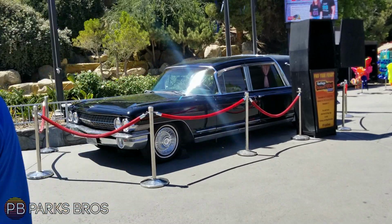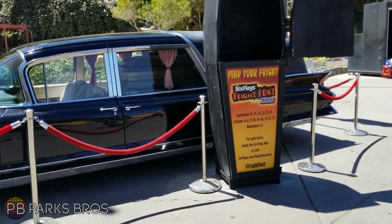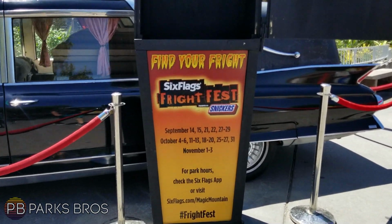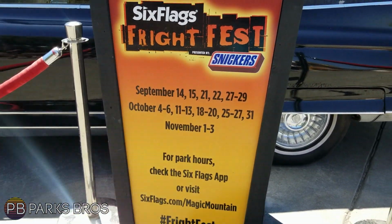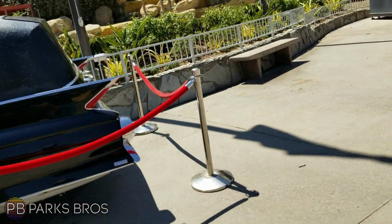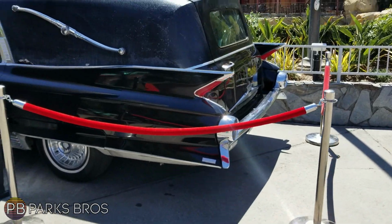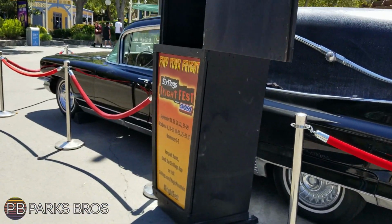And here you can actually see that they've started advertising for Fright Fest, which starts September 14th. So I'm definitely going to have to go check it out, and I think you guys should too. It's an awesome event that they put on every year. If you are a scare lover like I am, you definitely got to go see it at least. And it's actually included with admission, so you don't have to pay another admission or a separate fee.